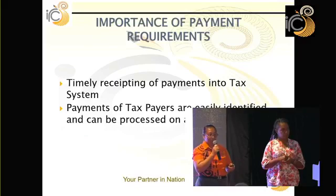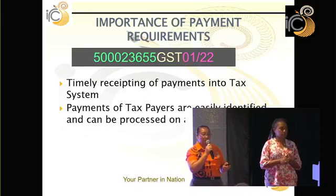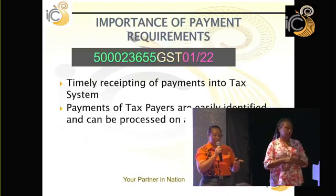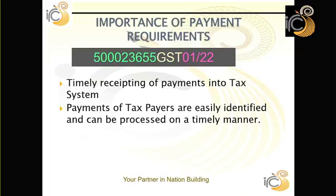Yes, of course, importance of payment requirements. There you go again, the triple T: TIN, tax type, tax period. So long as you give us the correct payment information, we will receive your payment in a timely manner. Payments that we are unable to identify, with the information I have just highlighted, we will clearly identify. Even if you are delaying in submitting your tax returns, so long as we have this information provided to us, we will go ahead and receive your payment while waiting for your tax return.